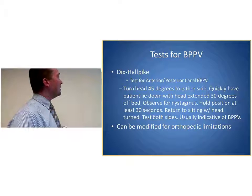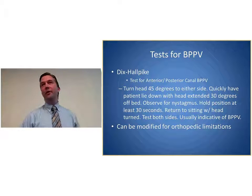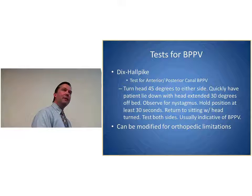So as far as the testing that we did, the Dix-Hallpike, it's a test for anterior and posterior canal BPPV. Basically, everyone's done this in school. Even athletic trainers have seen this in school. You lay the person down on the bed, you have their head dipped off the back of the bed or off a pillow, about 30 degrees extension, and their head is turned 45 degrees to one side. And you're testing whatever side their head is turned towards. What you typically see if someone has BPPV is a very characteristic nystagmus, and the person's going to complain of vertigo or dizziness.